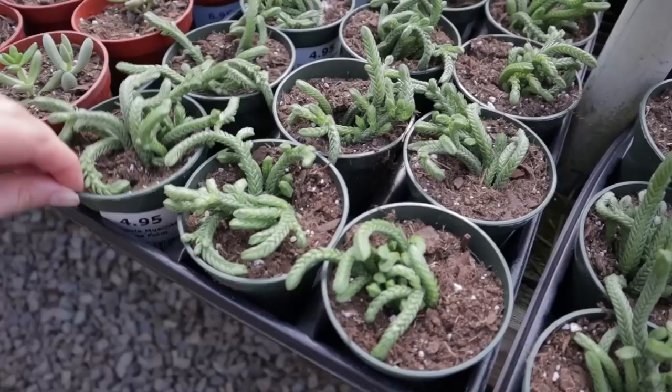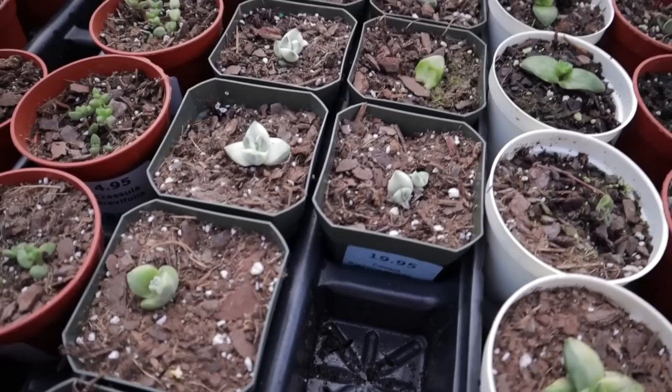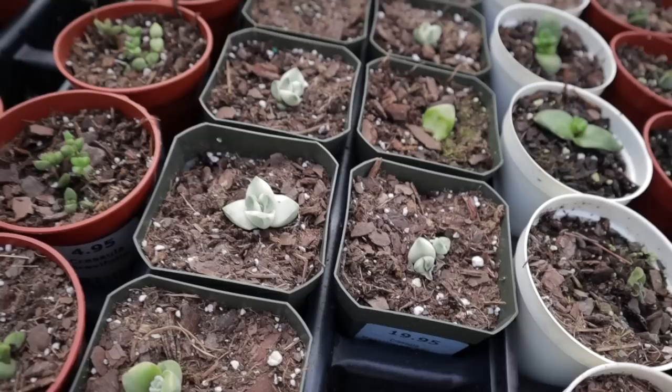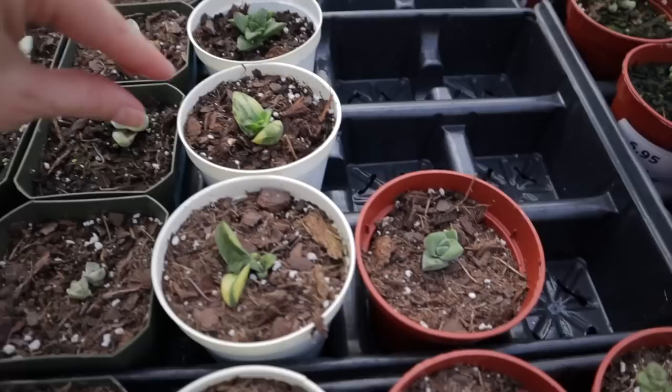So awesome. Whoa. Here's a crassula, looks like it. Again, they just have these neat Crassula Moonglow Variegated, $19.95. They just have really neat plants here. I just love it. Like, what are you? Another type of Crassula Variegated. Some sort of hybrid.